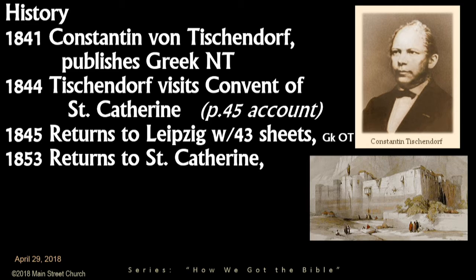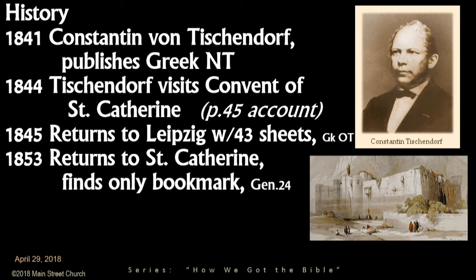Then in 1853, he makes his second visit. It takes that long. It takes 8 years to raise the money. He comes back to St. Catherine, and the whole intent is to find that original codex book that those leaves were taken out of, and maybe more of the leaves. But all he finds in that visit is a guy reading an old codex, and he's got a bookmark that's ripped off of a page from this codex. So the only thing he finds is a little ripped piece of a bookmark. And that's all he finds in his entire visit.